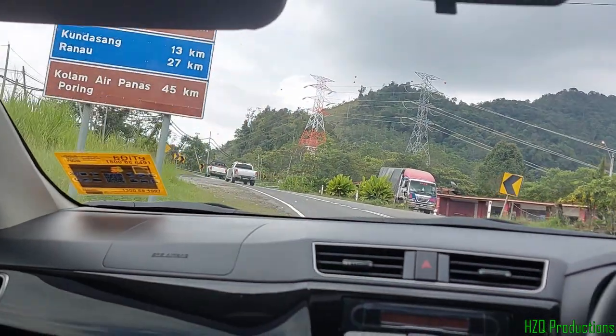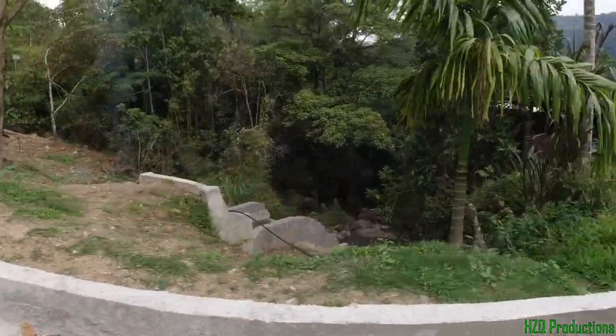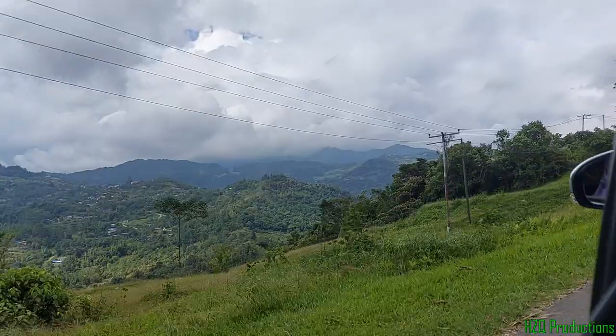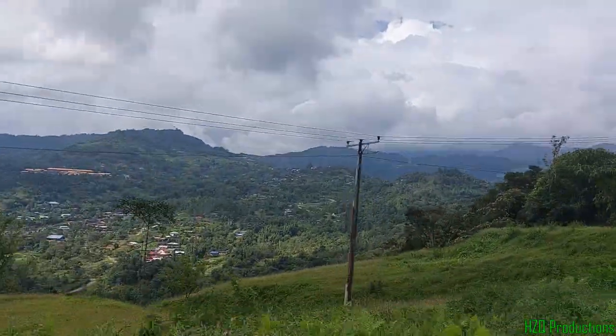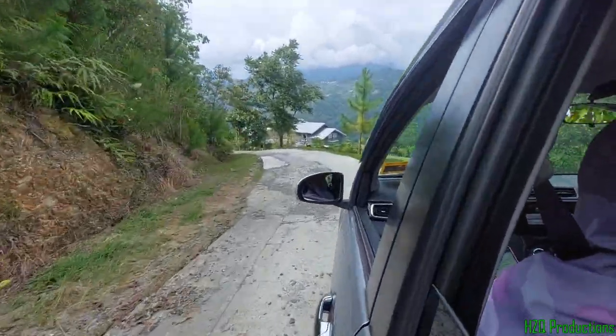It's almost 3 p.m. and it's about time to head to our accommodation, which required us to take the Tenompok Bundu Tuhan Road. And I can tell you, with the winding road's ups and downs and occasional lack of barrier fences, it was a pretty extreme one, to be honest, so be really careful when driving on roads like this.